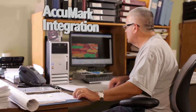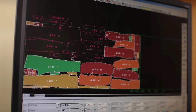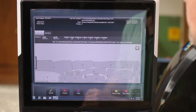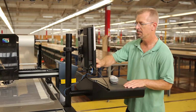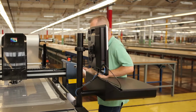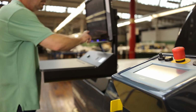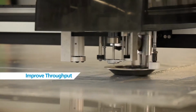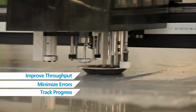And Paragon's integration with Gerber's AccuMark CAD and automated spreading systems means even more time savings. Simply input a work order in AccuMark, and it calculates the optimal spread and cut plan. Downstream, spreader and cutter operators scan a barcode to retrieve the job-specific parameters. There's no need to search for a file and manually enter details like ply count and material type. This improves throughput, minimizes errors, and enables managers to track work in progress with confidence.